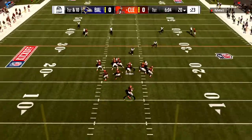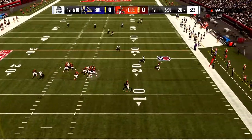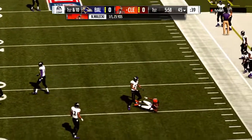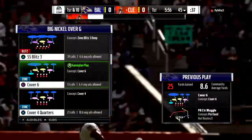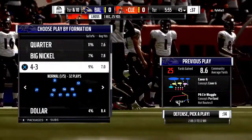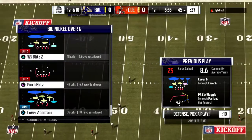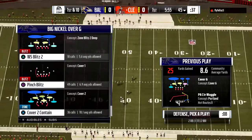Now a play fake here on 1st down. Sliding out of the pocket. And they'll get it all the way up about 5 yards shy of midfield. A really nice gain of 25 yards. And the young buck showing that ability, that agility to dance outside of the pocket, complete the deep ball.